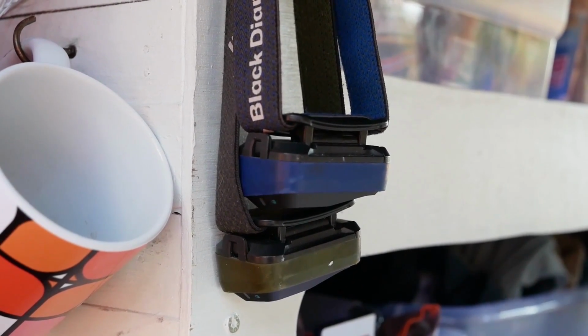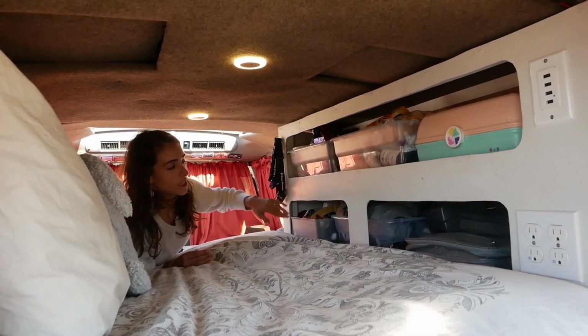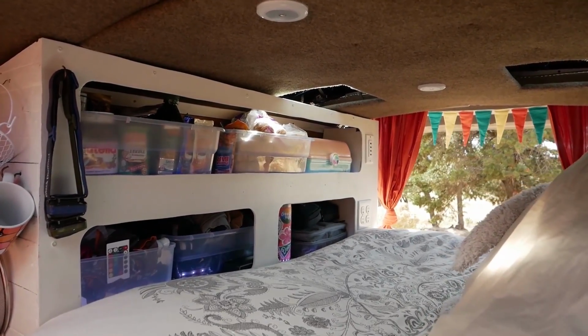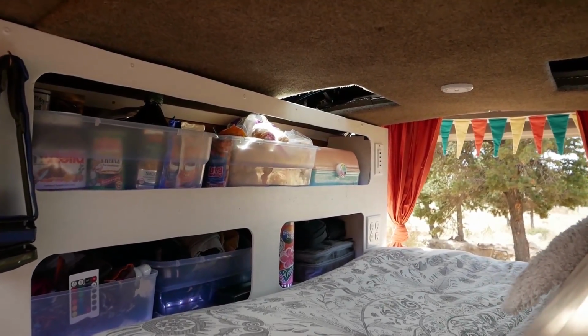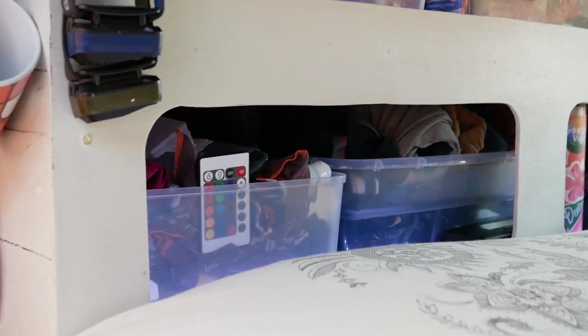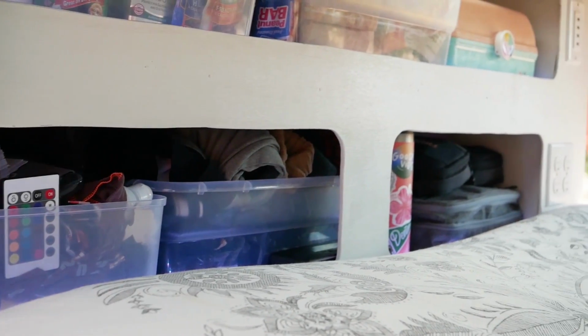And we knew we couldn't fit doors on here because there was such a tight space with the bed. So we ended up just going with a rounded, open cut shelving system. We keep undies, socks, sleeping clothes that we can keep in reach for the bed.